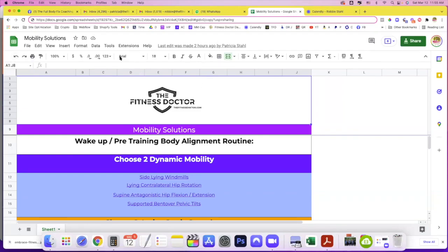But for all members in today's show, we have the wake up pre-training body alignment routine. So this is a great routine to do when you wake up. It's also a great routine to do before anytime you do exercise, especially before you do moderate intensity exercise. Oh, you also could do this routine at any time throughout the day. So you would choose 2 of these dynamic mobility exercises. I've given you 4 here.